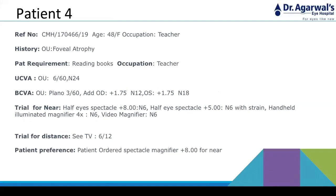Fourth patient, 48 years old, teacher. Her main requirement was reading books. Her vision was 6/60 and near vision was N/18.